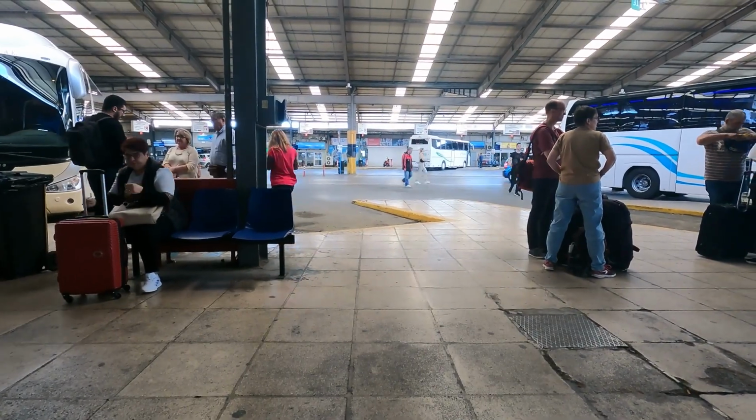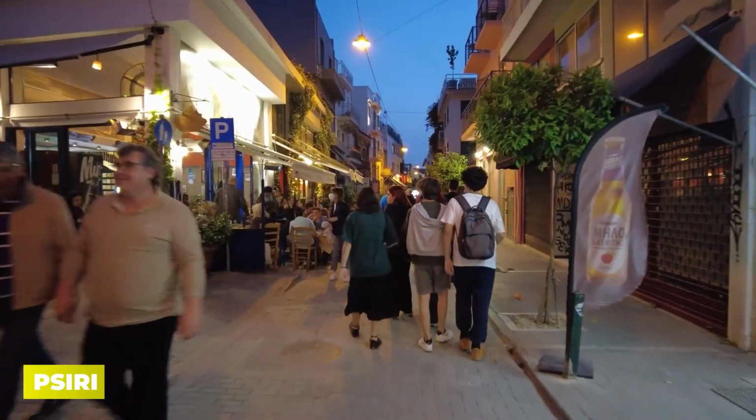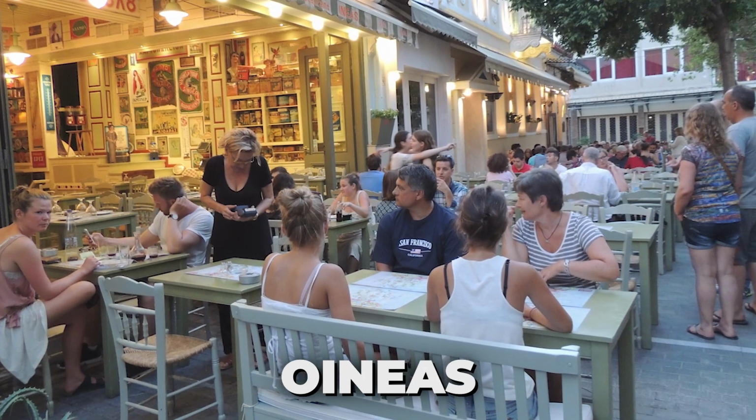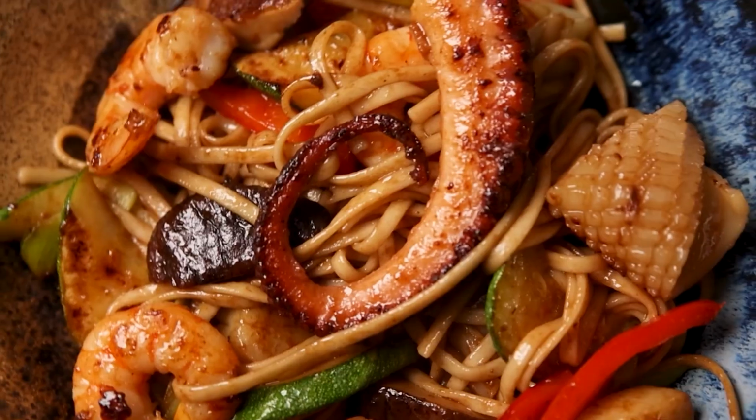Catch the 4 p.m. bus back to Athens, then unwind for the night in Psiri, a buzzing district off the tourist trail. Hit Aeneas for bold Greek flavors like succulent meats or zesty dips, a laid-back finish to the day.